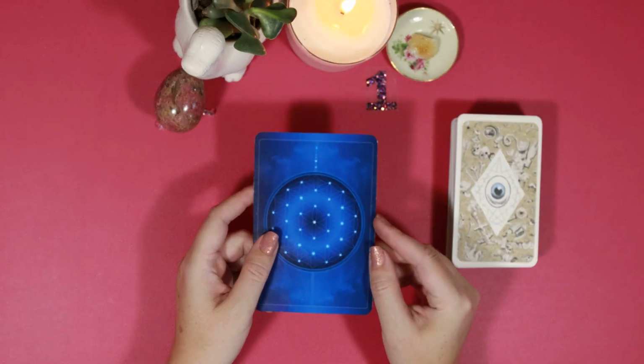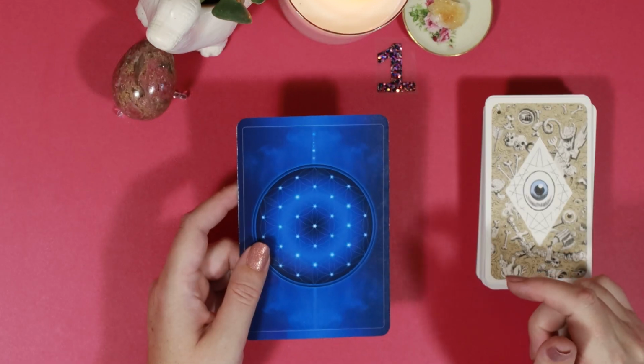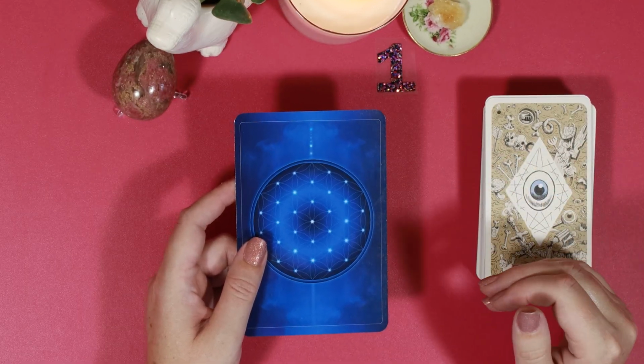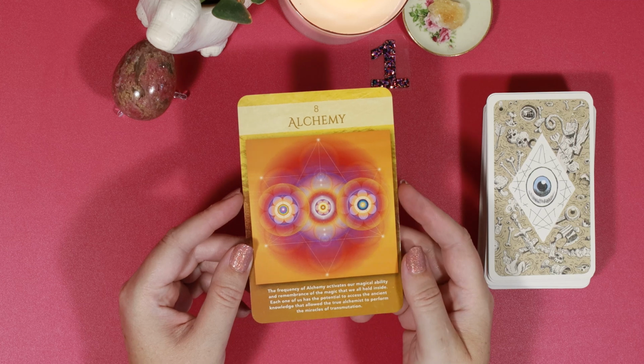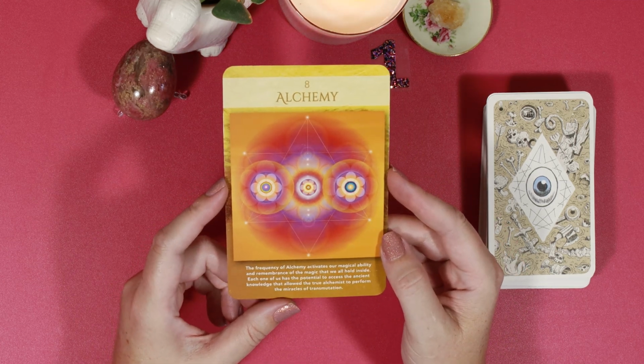But the overall energy, and then we'll get some more cards here to talk about it, and then I have one more deck, which is kind of like final advice, or you know, we'll see how it goes, because sometimes it's final advice, sometimes it just reinforces everything that we've gotten so far. We have to wait and see what exactly it says.